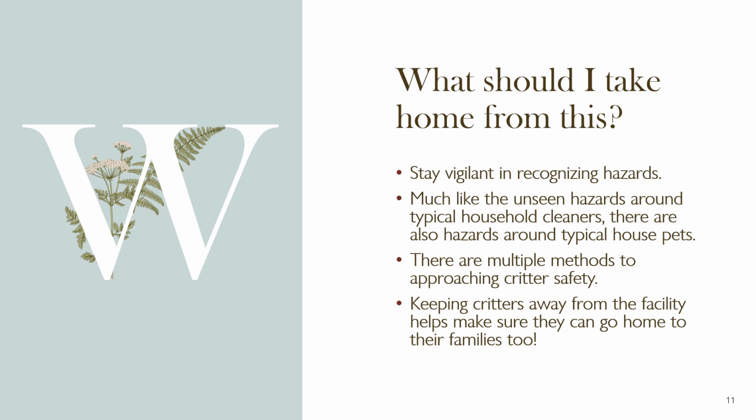And last but not least, keeping critters away from the facility is important because the wildlife that we coexist with in the remote areas we work in deserve to be able to go home to their families at night, just like us. So keeping them away from the hazards they don't quite understand or can appreciate like we do is an immense service to them by keeping both them and us out of harm's way.